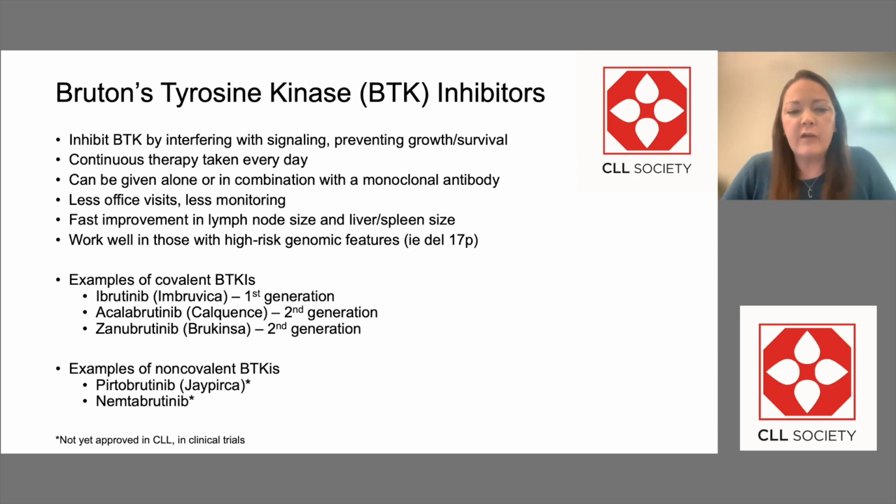Examples of non-covalent BTK inhibitors, so these are in clinical trials right now and are not currently approved in CLL, but hopefully soon: you have pirtobrutinib and nemtabrutinib. Those are two of them that are being studied right now. And we've seen really great results in clinical trials so far.